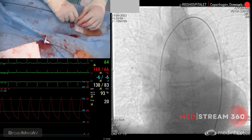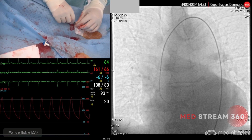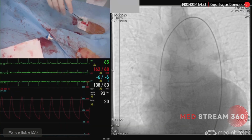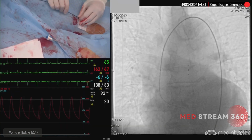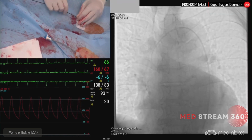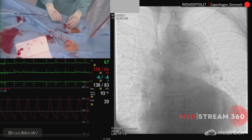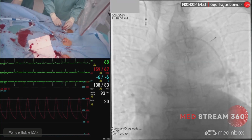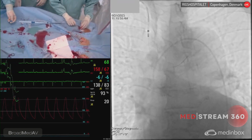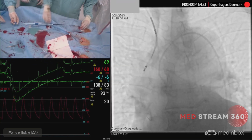So Sentinel goes in through the 6 French right radial. The wire goes smoothly. That's good. Okay, let's move on. Let's flare a little. The wire is there already. Keep hold of the wire, please. I'll zoom in, maybe. Yeah, there it is. You have to go to the ascending aorta, yes? So pull the wire back a little bit, please. Yeah, that's good. That's nice.